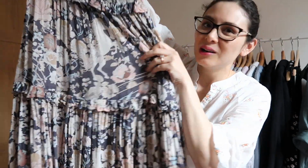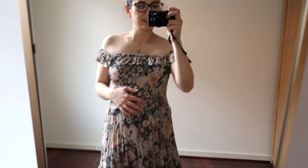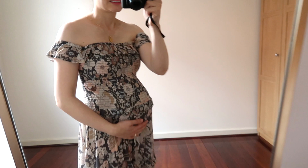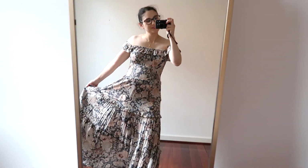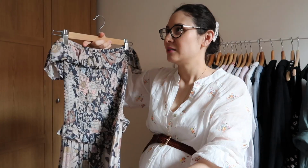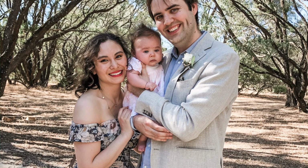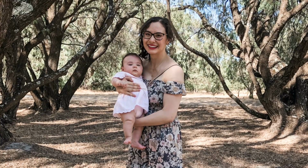It's got like horses on it. It's such a beautiful print and really flowy and floaty. But the great thing about it is that it does have that shirred fabric at the top and it's off the shoulder, and it's great because it's also breastfeeding friendly. So I wore this to my sister and brother-in-law's wedding actually, when Ruby was a few months old. So it was just a really great piece.